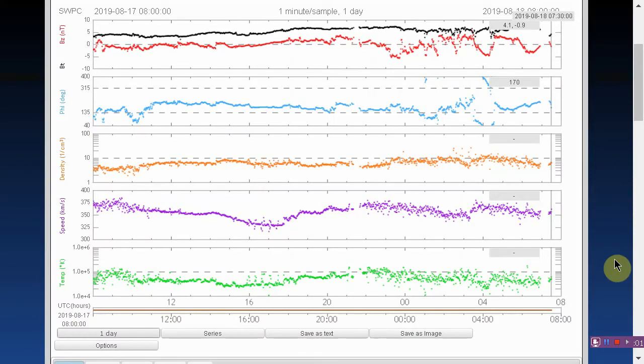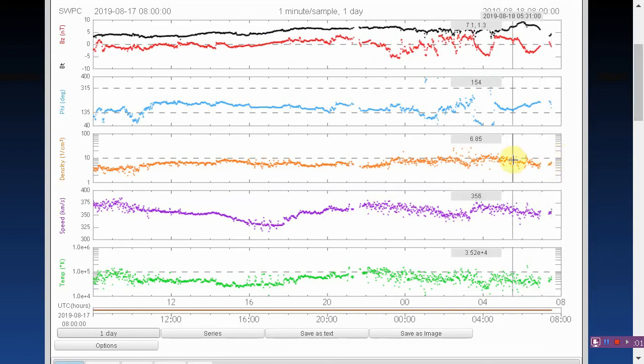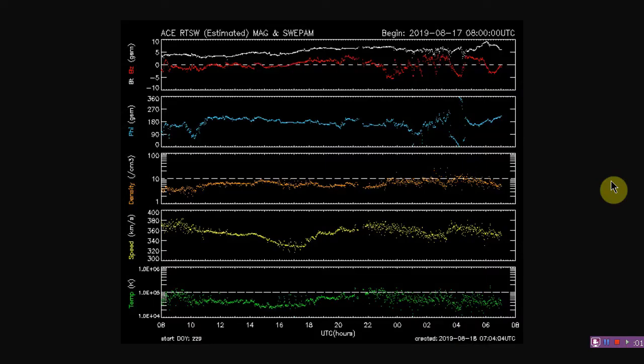Real-time solar wind showing us a phi angle of 170. Looks like a coronal hole connection just established to that coronal hole just to the south of the equator. Solar wind density quite low, not as low as it had been, about 5 protons per cubic centimeter there. And we see a sputtering of the solar wind velocity, currently around 350 kilometers per second. There's the data from ACE.